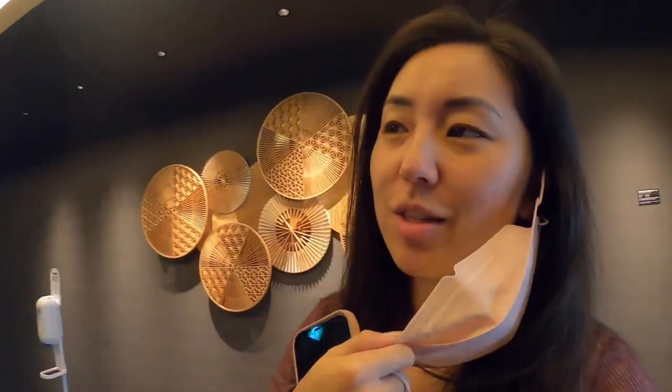Good morning. Because it is our last day in this hotel in Akita, I'm going to give you the breakfast tour. They said this one is a Chinese restaurant, but I don't think it looks like a Chinese restaurant, but I'll show you what it looks like. The food's pretty good too.